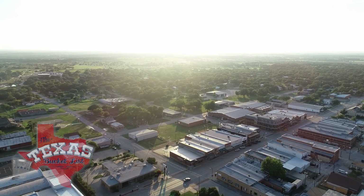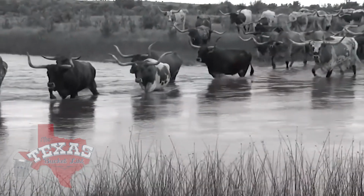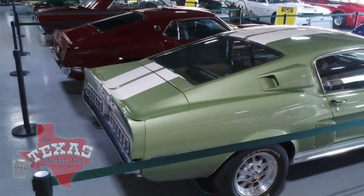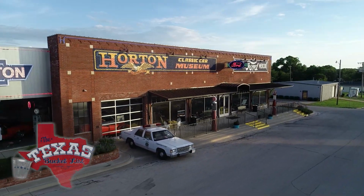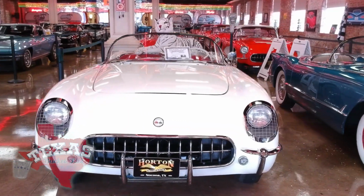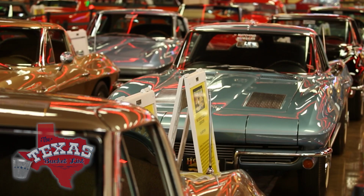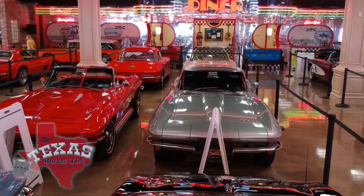Nocona, Texas used to be a hot spot for cowboys on horses heading down the Chisholm Trail. But today, you'll find a lot more horsepower in the middle of town. This is the car capital of Texas, and so we just kind of took the ball and run with it. We like that. Billy Dean Dobbs is the caretaker of the Horton Classic Car Museum, an incredible compilation of cars, some of which are the most sought-after antique automobiles in the world. There's so many stories on each individual car that it's unbelievable.